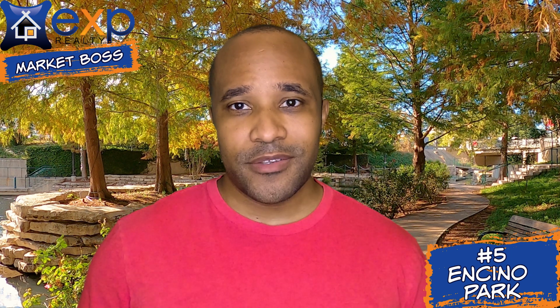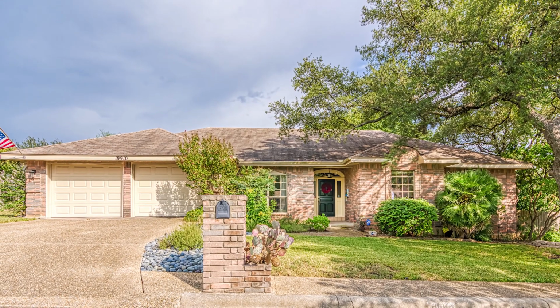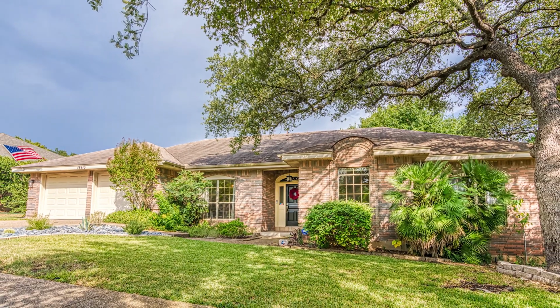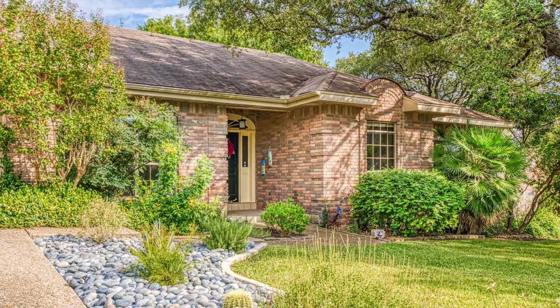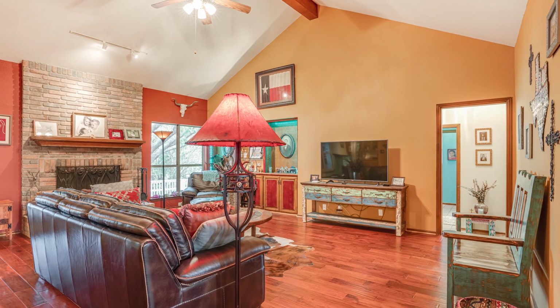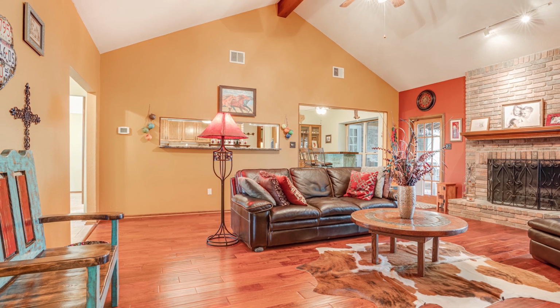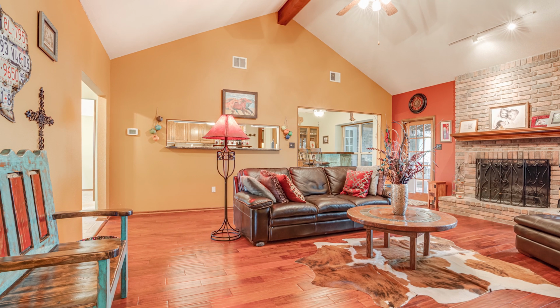And if you're in the $300,000 price range, this 4-bed, 2-bath, single-story home was built in 1985 and sits on just over a quarter acre in the heart of Encino Park. You've got these tall oak trees stretching up over the property, and when you step inside, you'll enjoy wood flooring and tile throughout, vaulted ceilings with exposed beams, and a warm, inviting floor plan throughout the entire home.